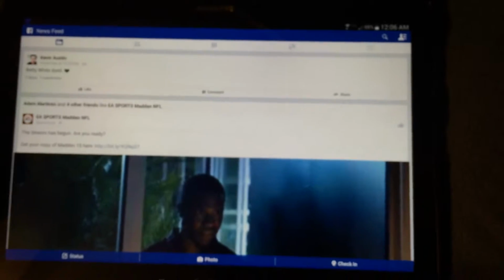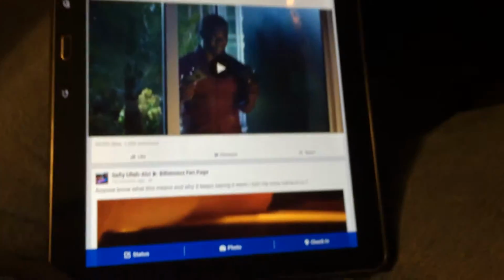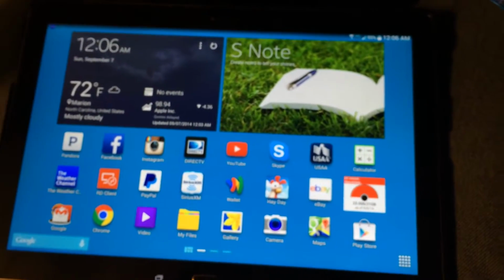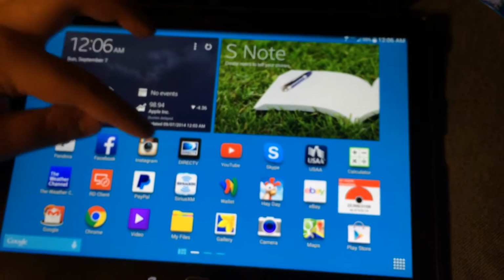It's a phone app, and I can even do it like this. As you can see, it looks like it would fit the screen of a phone. It is a phone app. And I don't like that. I don't like blown up phone apps. Why can't you make an app that's designed for the tablet? That's Facebook. I mean, Facebook's just one of many.